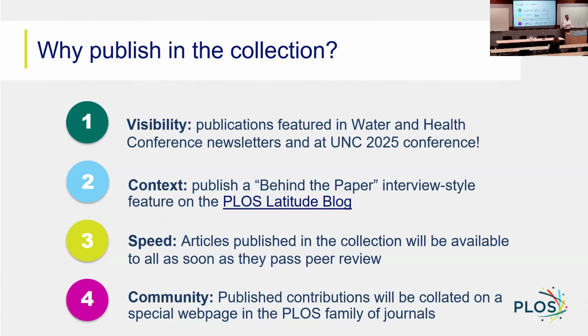Or if you publish an article and you want to write a blog post about it, that's another great option. That gets a lot of visibility and traction. The articles will not be held or embargoed until the collection is complete.